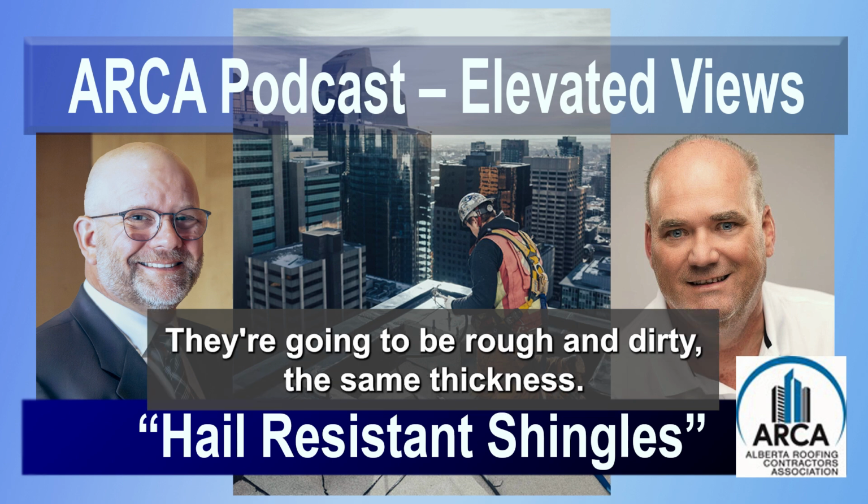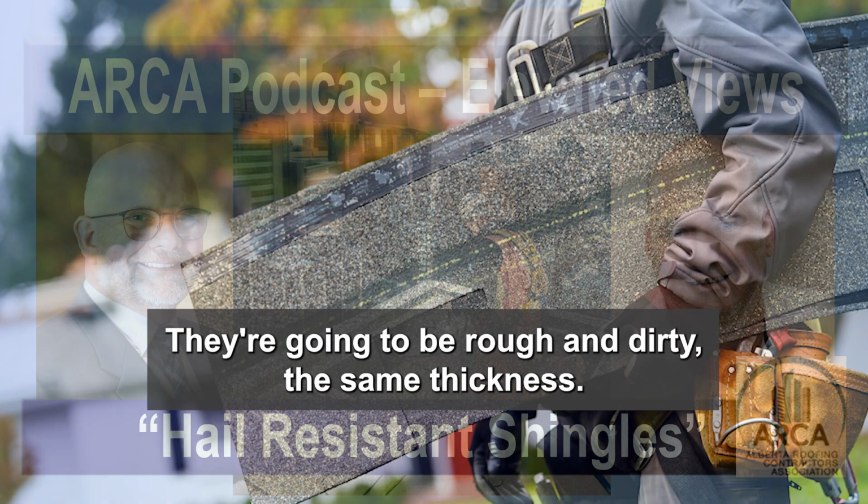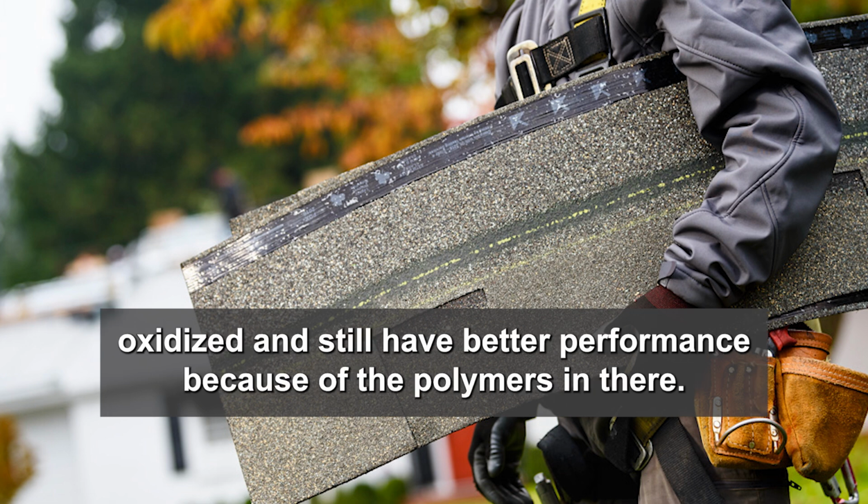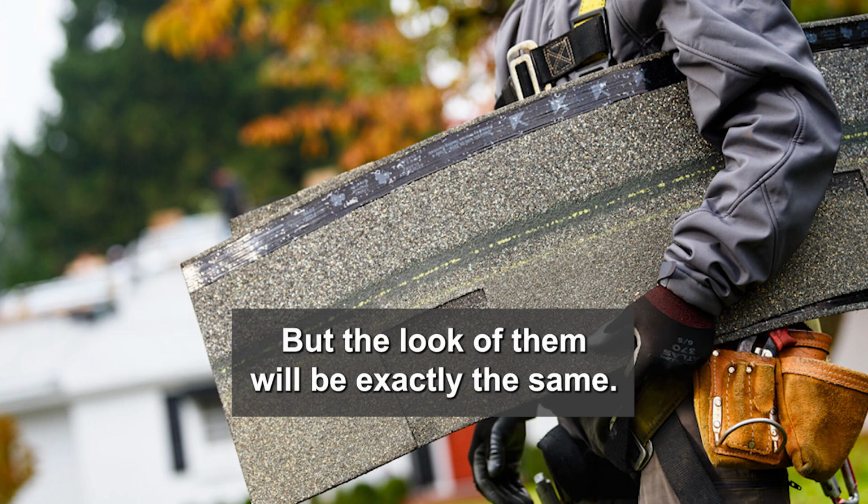They're going to be rough and dirty, the same thickness. If anything, a polymer modified shingle could be thinner than an equivalent oxidized and still have better performance because of the polymers in there. But the look of them will be exactly the same.